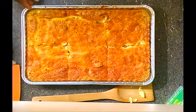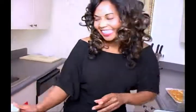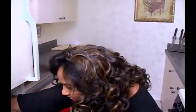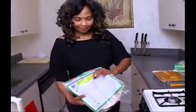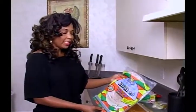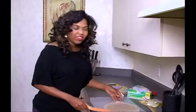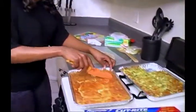So I'm going to show you another recipe with these eggs. I'm gonna make an egg roll. Not a Chinese egg roll. I have some sprouted grain tortillas. Okay, so it's very simple. I'm just gonna take the tortilla shell. I'm gonna take one of my squares.